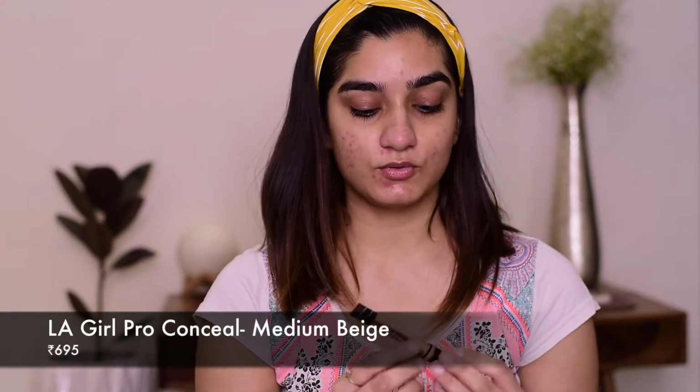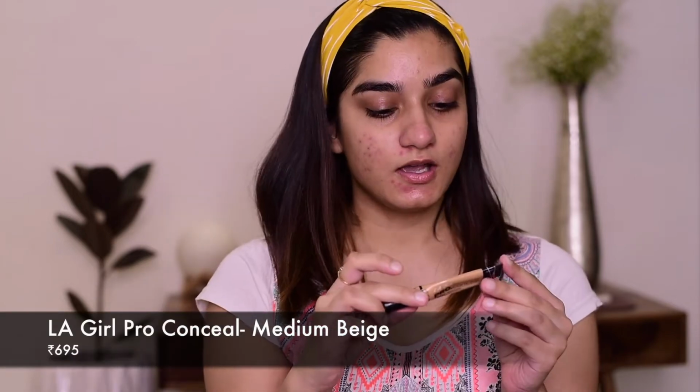Now I'm gonna go in with a concealer which is slightly darker than my skin tone, 1 or 2 shades darker than my skin tone, to hide my dark spots and pigmentation and dark circles. So for that I'm using MegaGlo Pro Conceal in the shade Medium Beige.